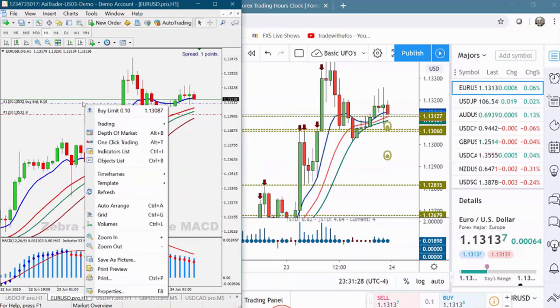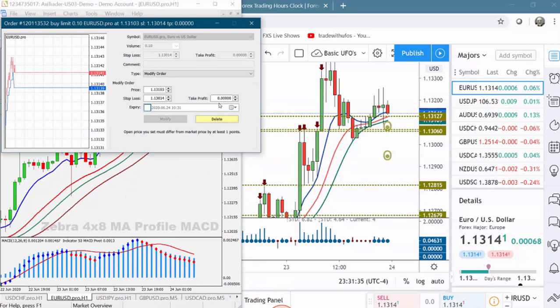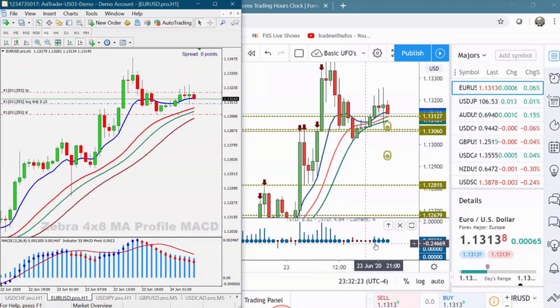Go ahead here. I want to modify. And so take profit. My initial take profit is 13179. All right, modify. All right. And I'm going to go ahead and pull that up just a bit more where I can see. So that doesn't seem like a lot, and it's not. It's only an 8 pip move, but again, what do we have?